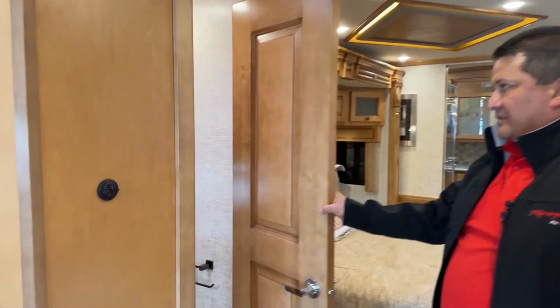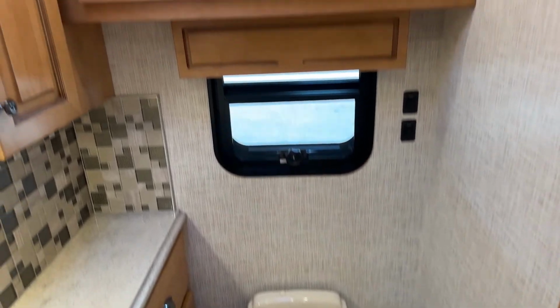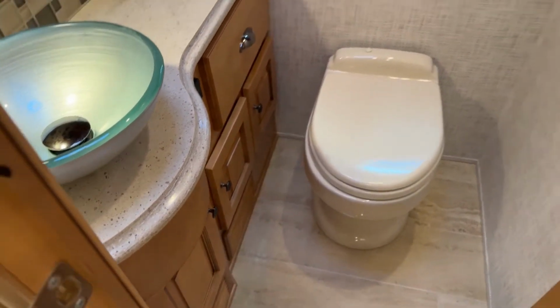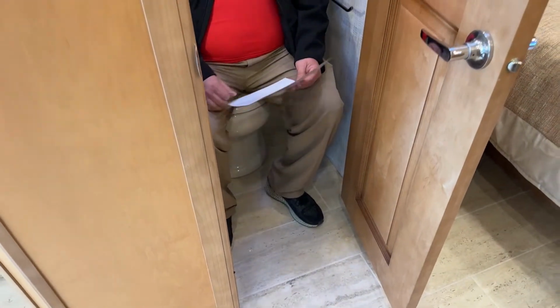So we go midship here. This is your mid bath. You can see that there. That solid surface sink, that bowl sink, gives it a real nice touch for everything. And once again, make sure when you're in here, especially if you're a taller person, that everything's comfortable, and make sure you shut the door, because if you shut the door and you have longer knees and they hit the door, that's not going to be a very comfortable experience for you. So this too is another thing that I highly recommend that you try out.